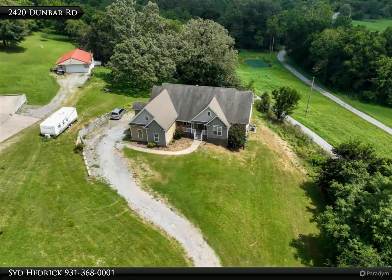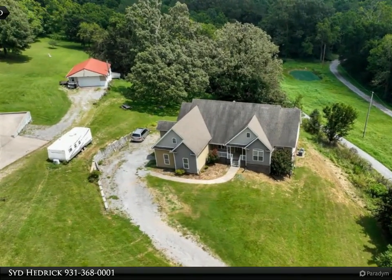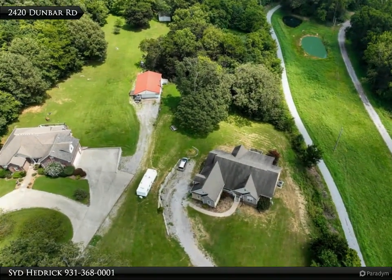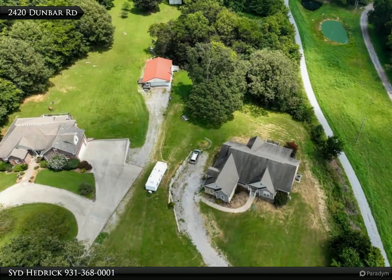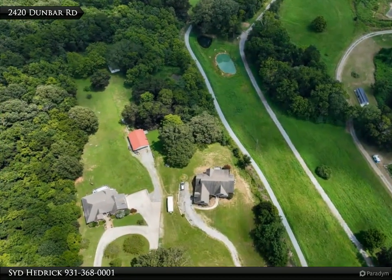The perfect ranch sitting on slightly over 5 acres with a stocked pond. Massive full unfinished basement with built-in bar and plumbing for a half bath. Spacious open floor plan features a formal dining room, cathedral ceilings and built-ins.